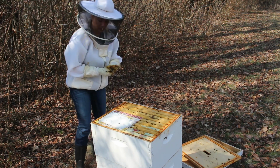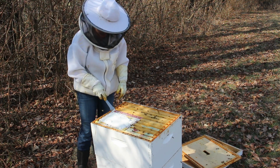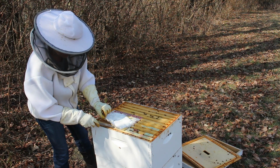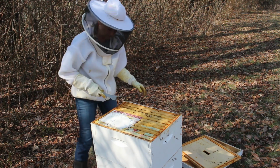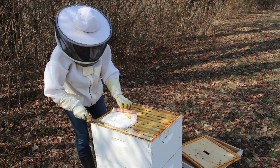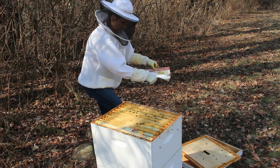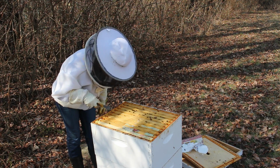Give them a little bit of smoke. So I'm just going to take some time to remove this newspaper here. I'll try to remove it in one piece here. There we go. We still have some honey.